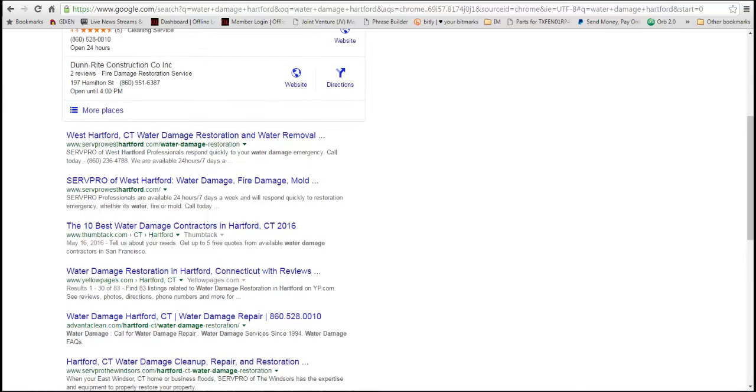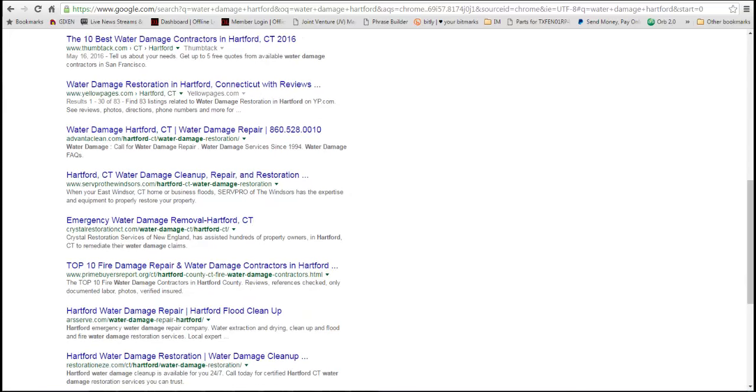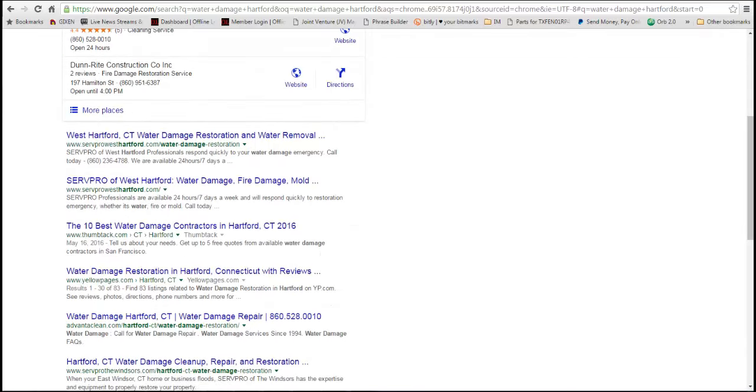Then you see, and this is the page description: water damage, Hartford water. That Thumbtack usually ranks because it just has high domain authority. Water damage, Hartford. You can see how it's kind of bolded. So that's another thing you want in your URL if you can, and in your page descriptions, which you should be able to change. Then the next thing we're going to look at is, we'll take the first one, ServPro West Hartford.